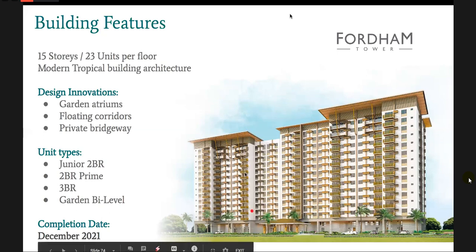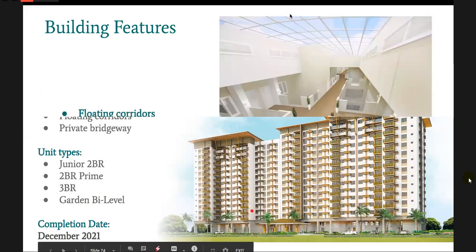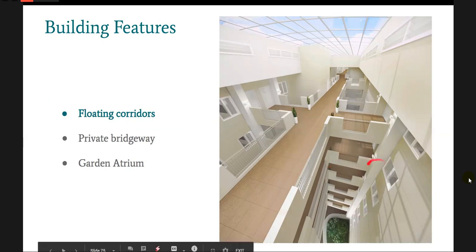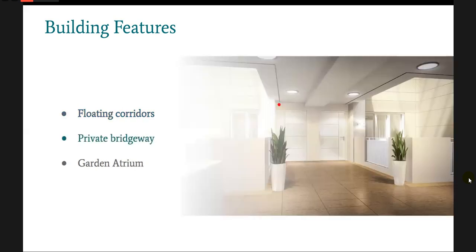So for the innovations, here we have the floating corridors and private bridgeways in the Fordham Tower. It's not yung typical na hotel type of hallways, where we have hollow spaces here to the sides of the tower to really allow for more ventilation, for lighting. Ayan. And then here we also have private bridgeways. So this is the main door to your unit. Tapos may added security lang by having that private bridgeway aside from the main hallway.